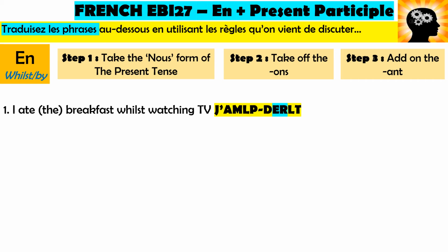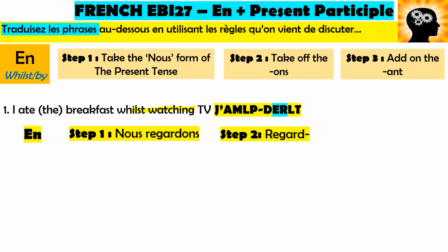I ate breakfast whilst watching TV. Okay, so the whilst watching is the bit we're targeting today. This is our gerund. This is what we need to work out. So let's do this bit first, yeah? So whilst, I need the word en for like by or whilst, and then it's nous regardons to get my stem. Get rid of the nous, get rid of the ons. I've got regarde, and then stick the ant on the end. So this is whilst watching, en regardant with the ant.